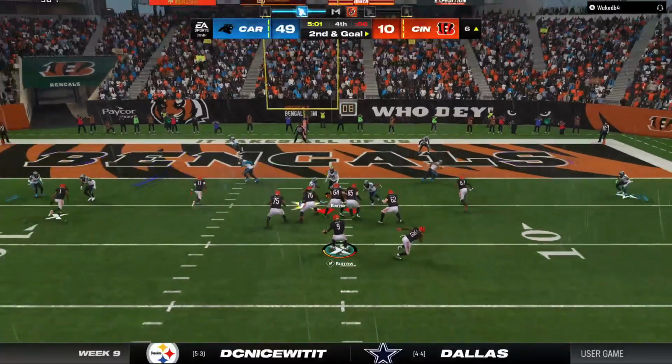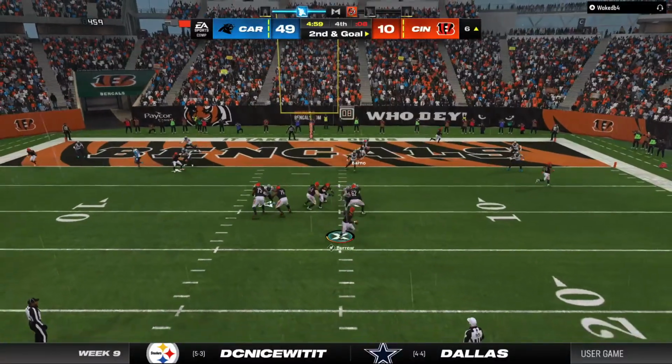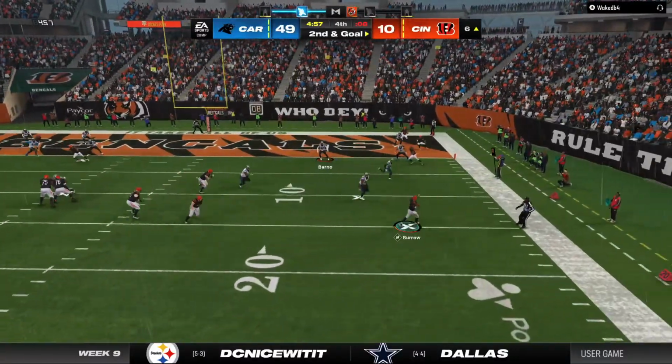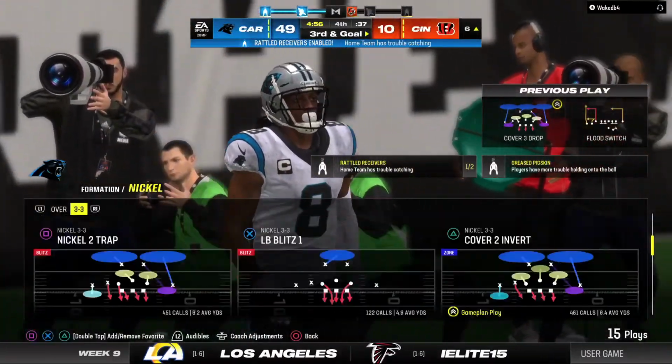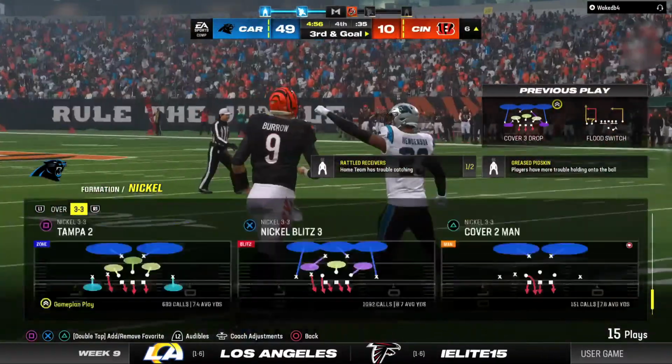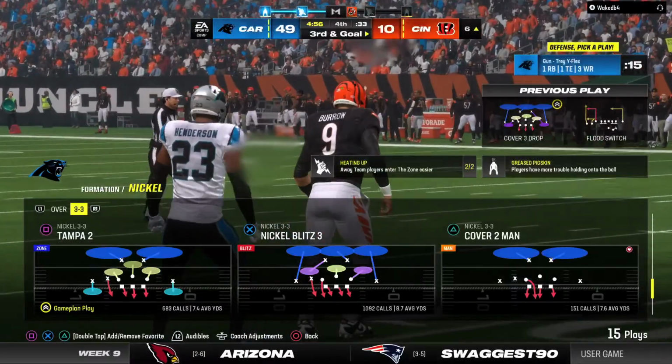On second down, Burrow. Flushed out right. And he just chucked that one out of bounds, out of everyone's reach. Maybe a wise call not to take a sack in this part of the field. It brings up third down.